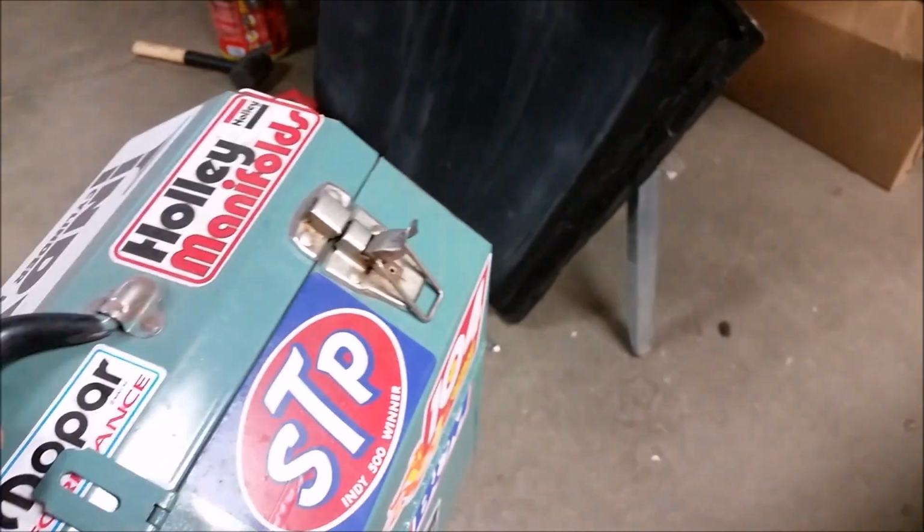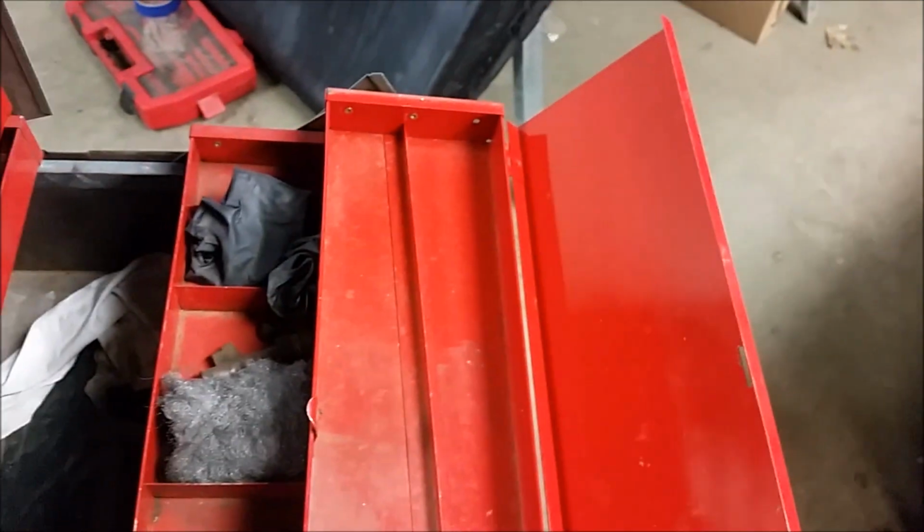There's nothing in this, but this is an old clamshell box. It opens up, well, when it wants to, it opens up like that. It's hard to do with one hand, but it opens up like so. I gotta work on these hinges again. But it opens up like that, and then you got your trays. That opens up.